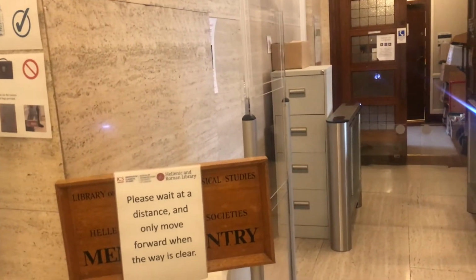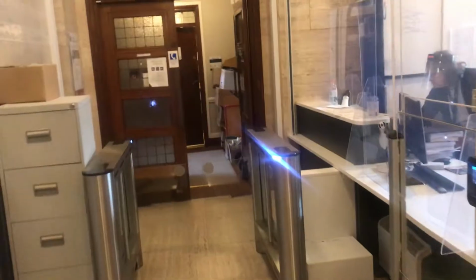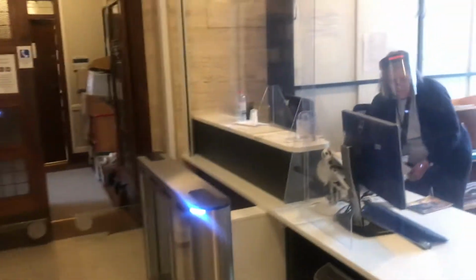The first time you visit the library, you will need to collect your library card at the desk. You can sign up online in advance with either of the societies, or download an ICS membership form from our website and email it to us. Once you have your library card, you scan it here to enter the library.